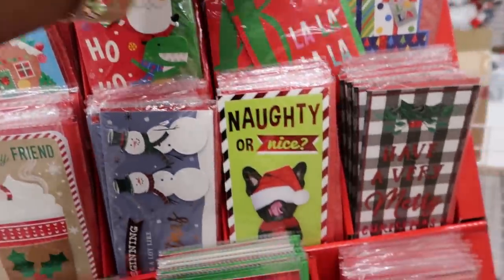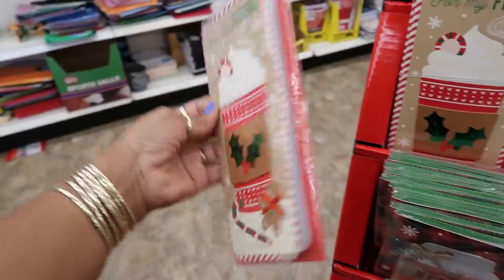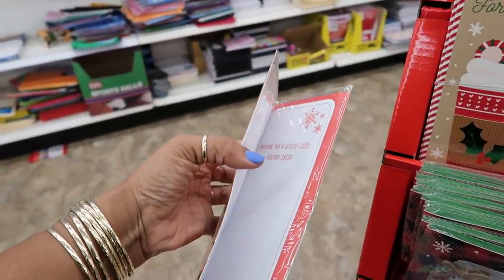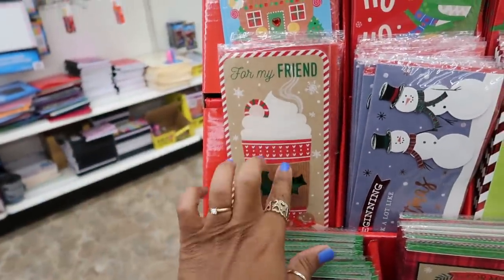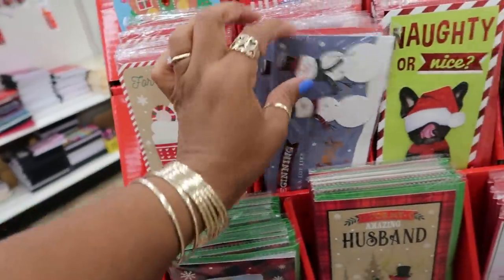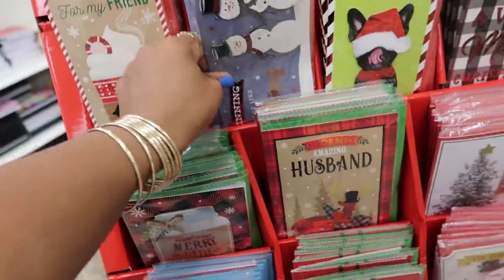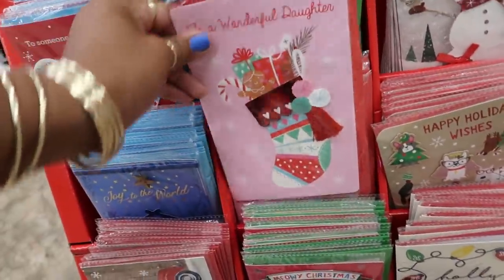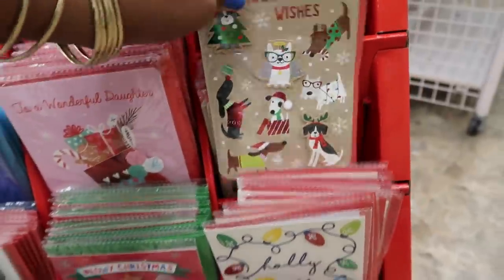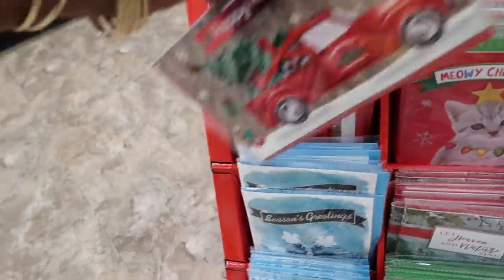La la la la la. For my friend with the gingerbread man. Wishing you a whole latte holiday cheer. That would be a cute one to give a Starbucks gift card inside of. It's beginning to look a lot like Christmas. From my husband to a wonderful daughter. Really cute cards.